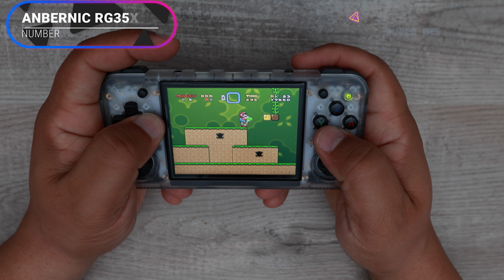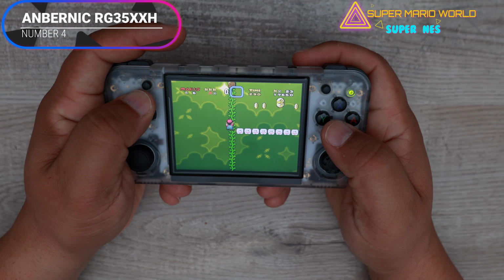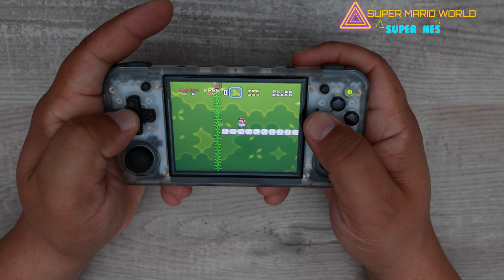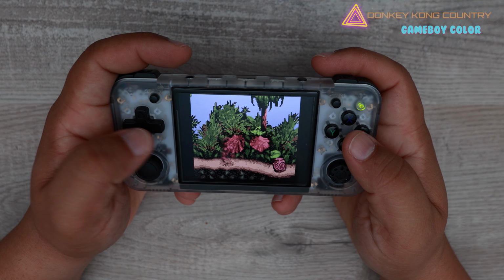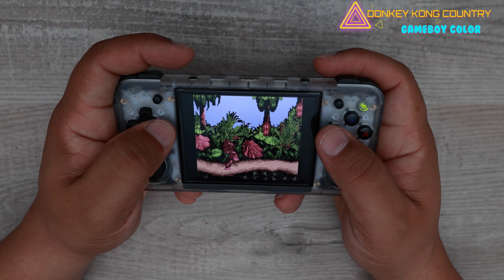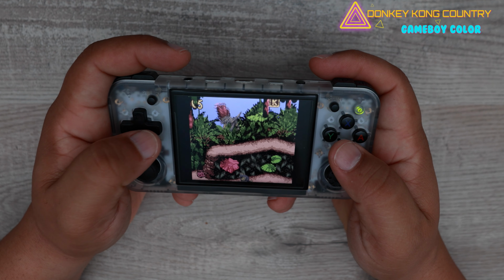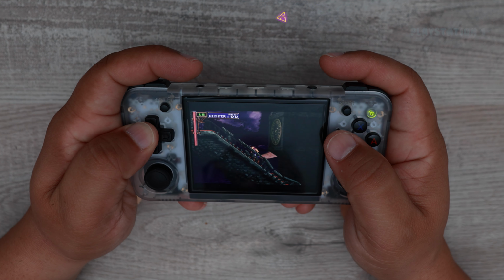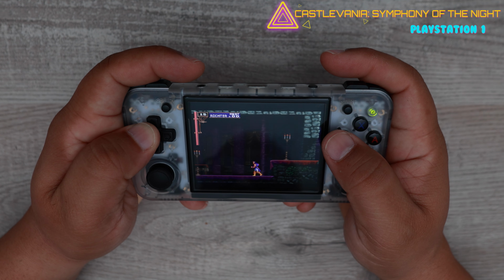Next up is the Anbernic RG35XXH. This device is a fantastic option for those who prefer a horizontal gaming feel. It offers a similar experience to the RG35XX+, but with the added benefit of a more immersive display. It carries the same specs and battery as the RG35XX+, but the battery seems to last longer.